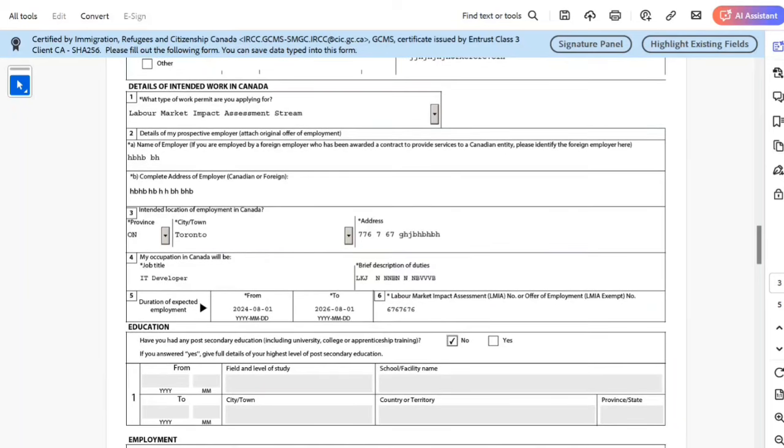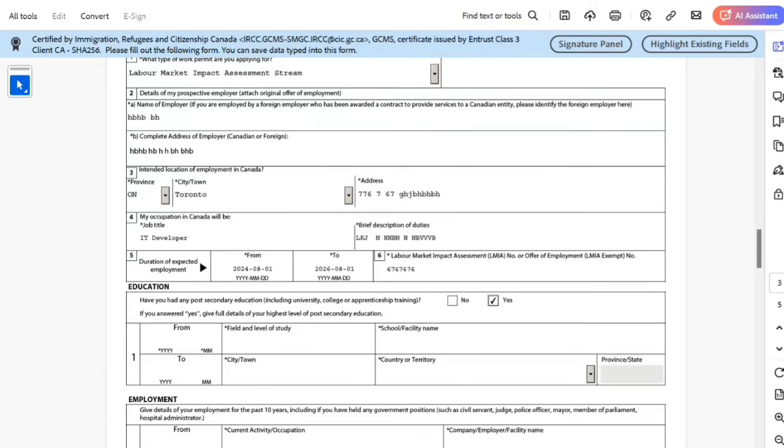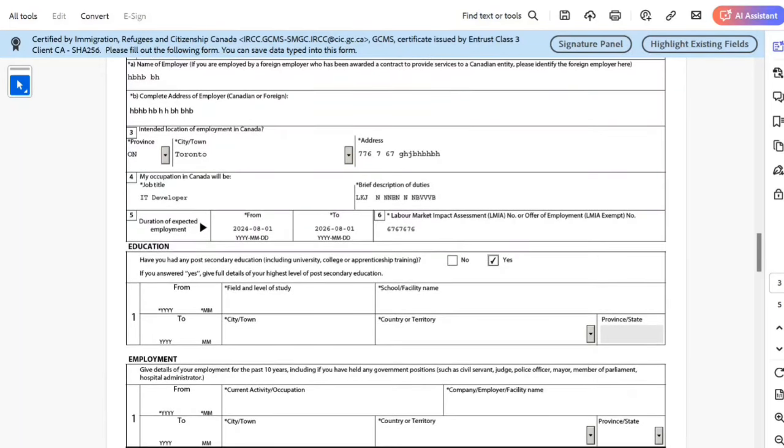Education, have you had any post-secondary education through university? I select yes. So college or apprenticeship, provide that information. I'm just doing, let's say, 1995 born. Typically in India, you go at 18 years, 10 plus 2, or 17, it depends on your date of birth also. So after 17 or 18 years, then four years of study, ending 2013. I'm just putting this, you do as per your case.